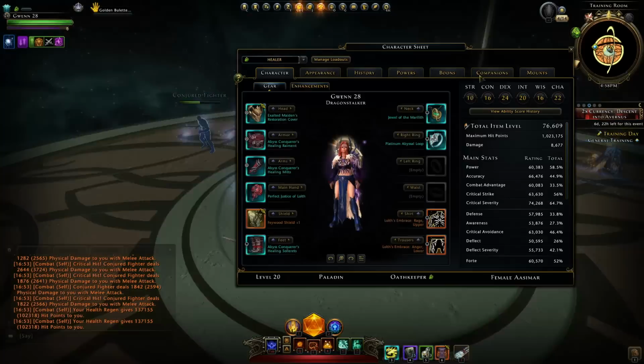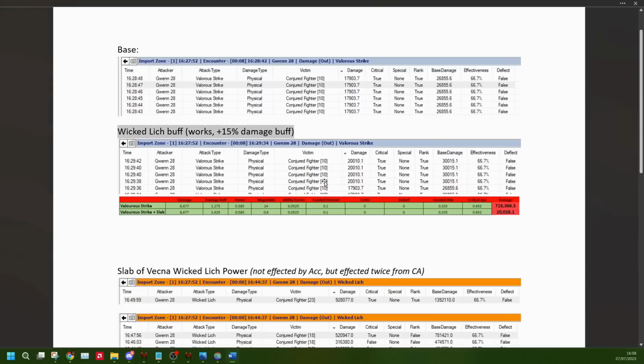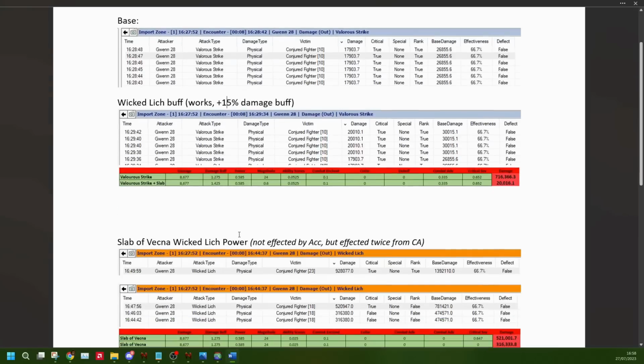You will gain the 15% damage boost for the 10 seconds after you use this power. It does not affect the power itself, it activates just after you use it, so you do not gain the 15% buff to that power.